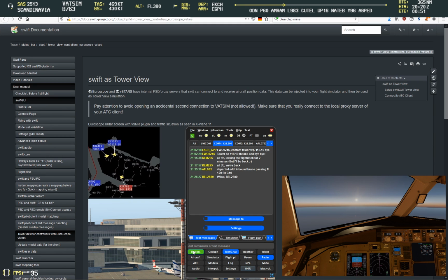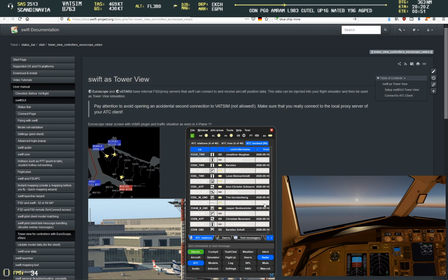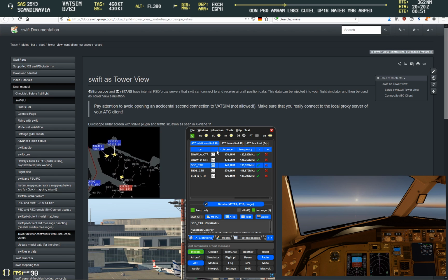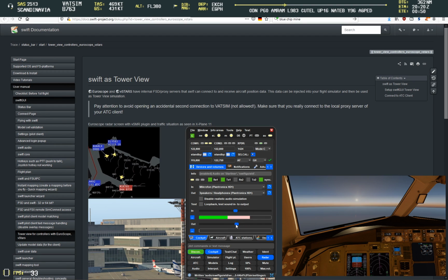What do you need? You need connect, disconnect, you need the text chat, you need the ATC tab where you can see who is online. Here, we have Scottish Control online now. Hey, cool! Very good. And you see here, these are the bookings. But you have the audio tab where you can set up your devices and your audio volume. Here, if you want to change from one headset to another or to your speaker, you can do that here.